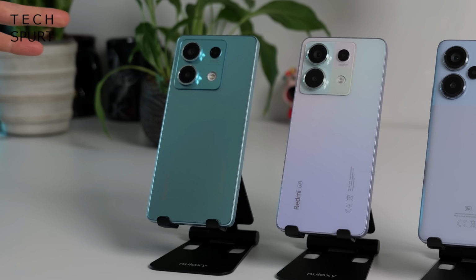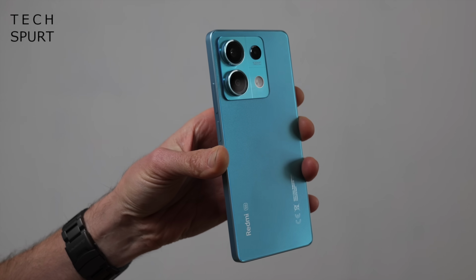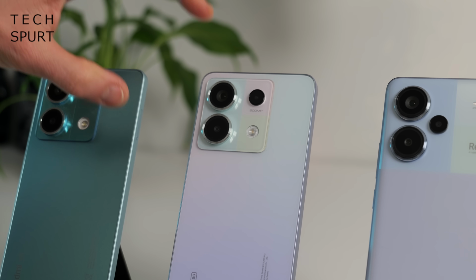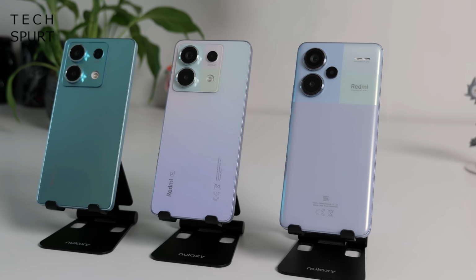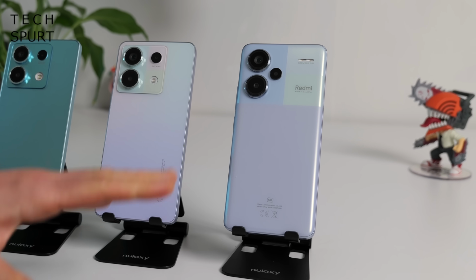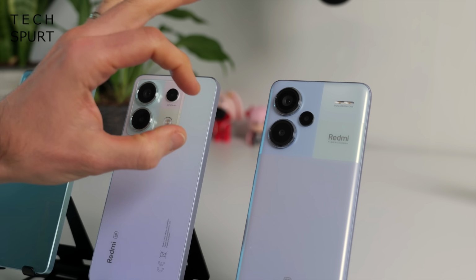Quite a standard design here for the regular Redmi Note 13, although available in a small choice of colours. I really like this blue model. Upgrade to the Redmi Note 13 Pro, and suddenly you've got this funky multicoloured camera bump and a different selection of colours. It's kind of a two-tone effect on this model. And then finally the Redmi Note 13 Pro Plus, in addition to offering that fake leather back, also does away with that camera bump entirely and just has the lenses jutting out of the arse.